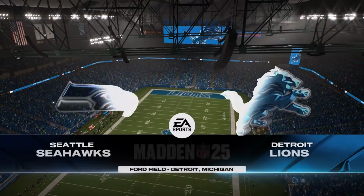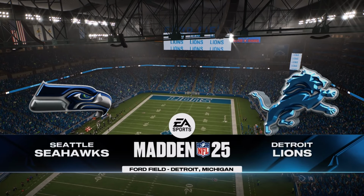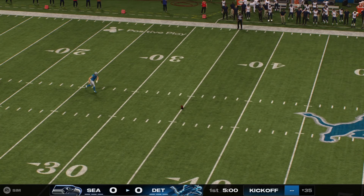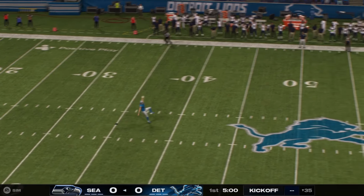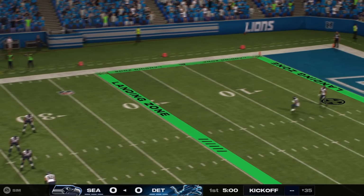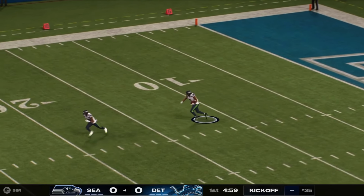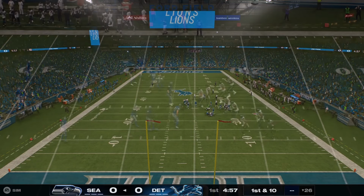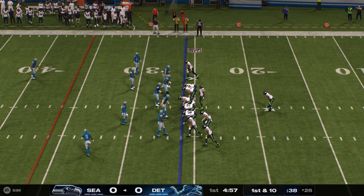EA Sports coverage of the National Football League brings us to downtown Detroit and Ford Field, the home of the Lions. On the return, it's Laviska Shenault. And he'll be brought down just beyond the 25-yard line.